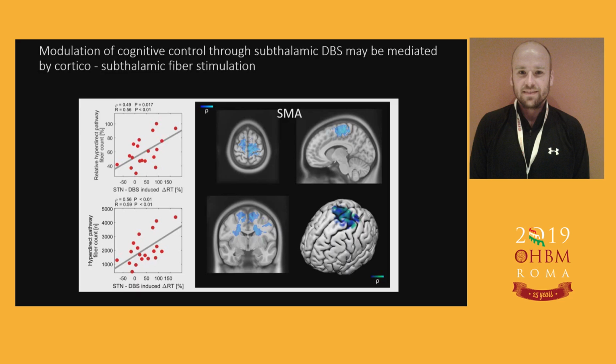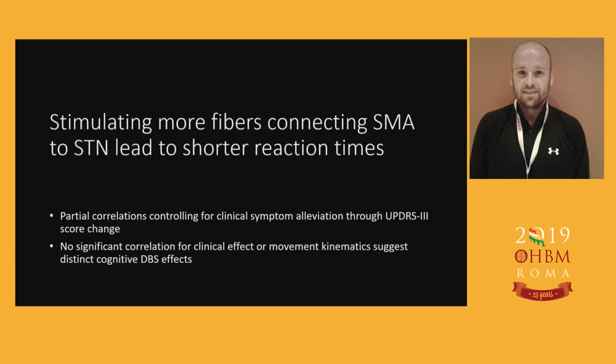Importantly, there was no correlation for the clinical effect with fiber tracking, and we controlled for clinical symptom alleviation and also for movement kinematics that I showed before, and we did not find any association of that.